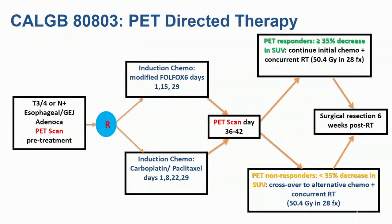So here in the US, this was based on work that was being done here at Sloan Kettering using induction chemotherapy followed by a PET scan to evaluate response, and then changing therapy based on if patients were having a poor response to their induction chemotherapy during the chemoradiation. So this was a study that we brought to the cooperative group, now the Alliance, so it used to be CALGB. It's the 80803 trial looking at PET-directed therapy for patients with esophageal and GE junction cancers.